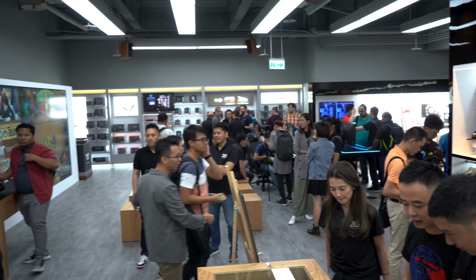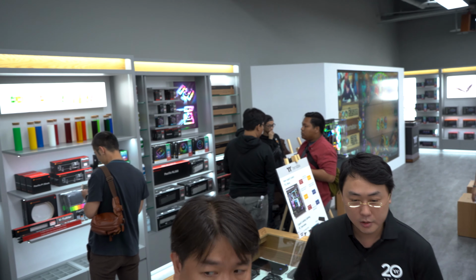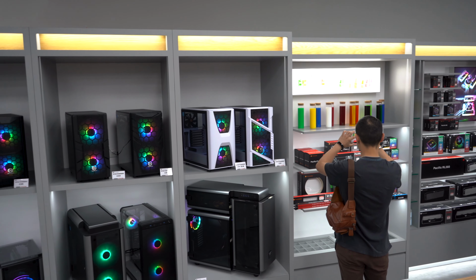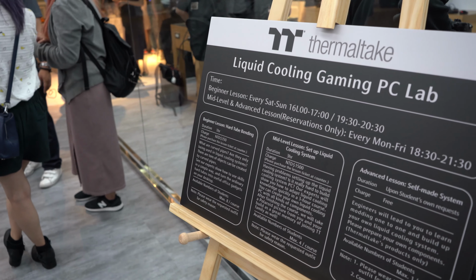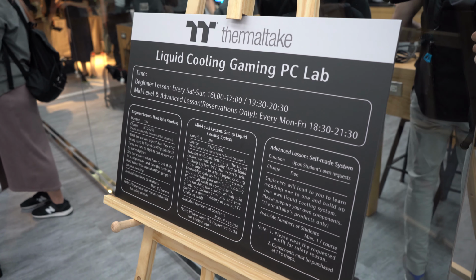That's right, folks, we have a whole new store here from Thermaltake to cover all your needs to build a custom PC, be able to grab some components, go over entertainment and do a test drive with those products as well, all the way down to building a custom liquid cooled PC. That's right, folks, we're going to be offering custom liquid cooled PC classes to be able to show you how to do hard tube bending, as well as build a full system all the way from scratch and be able to take that home and game here at the Thermaltake store. So let's go ahead and take a look at our entertainment section.